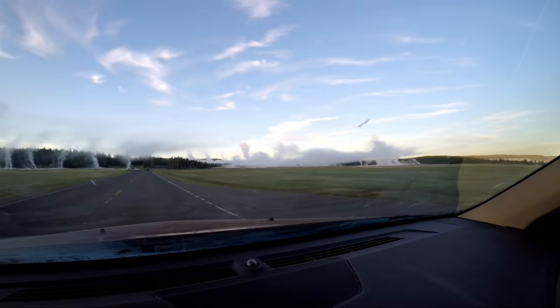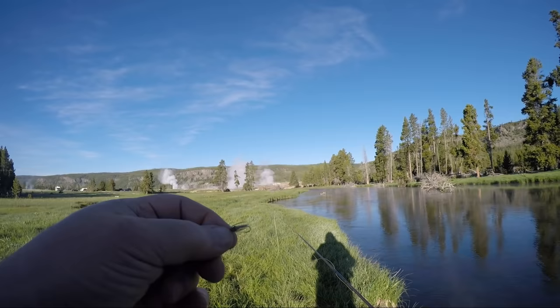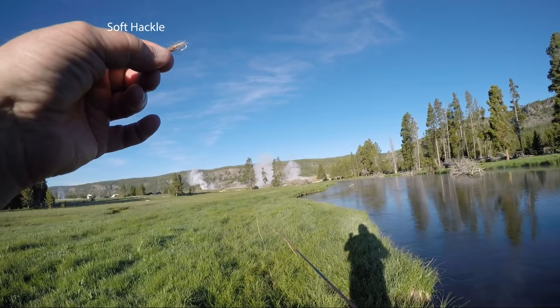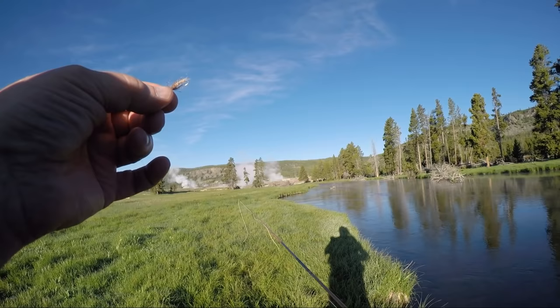Well, I'm here at Biscuit Basin. As you can see, it's pretty early in the morning. I'm going to try a little caddis emerger. I tried the caddis spent and I really couldn't even see it this early in the morning, and I'm not seeing any rises, so I think this might be a little more effective, and I'll use it as a search pattern for this area, and we'll see how that works out.